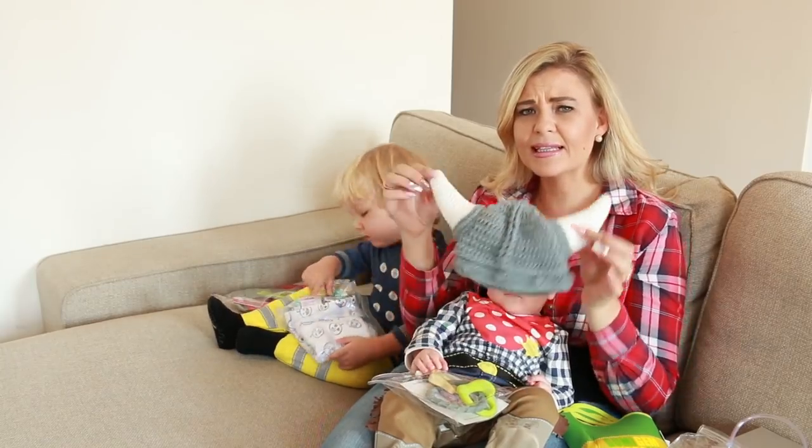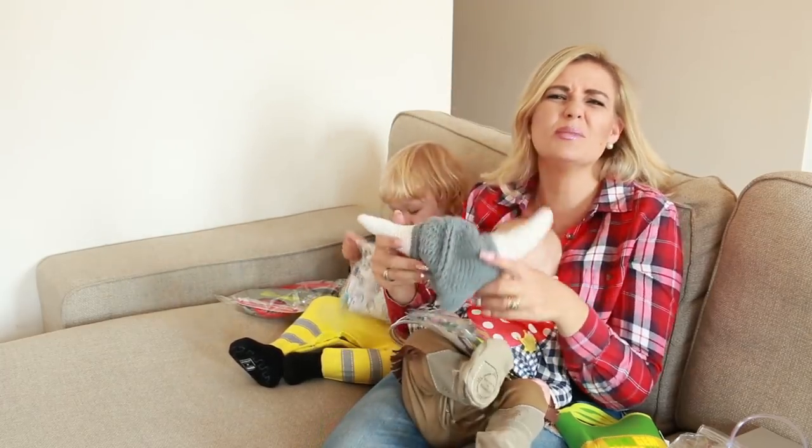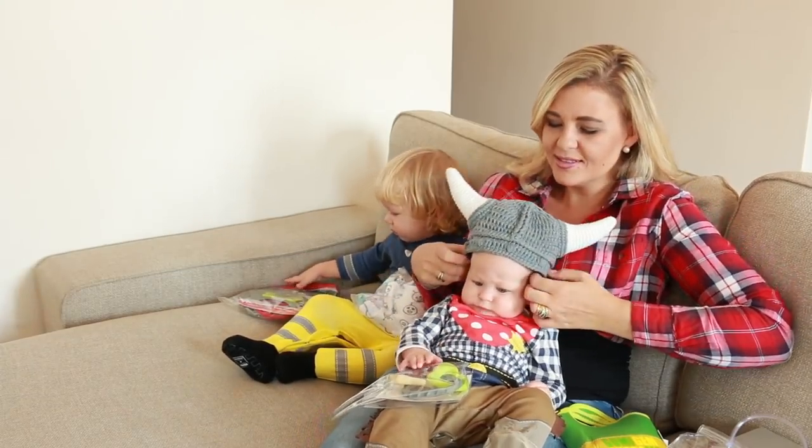I love this little knitted Viking hat. JP and Jacques both have one, and I think it's going to be so cute in the winter to go out with my little Viking boys. How cute is that?